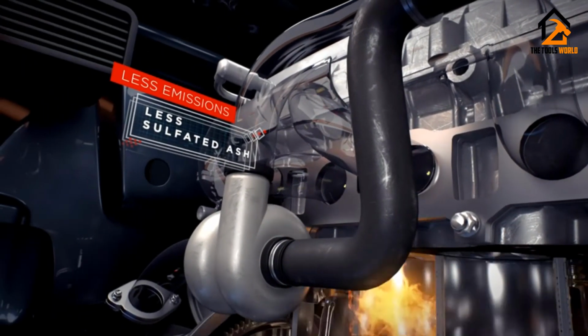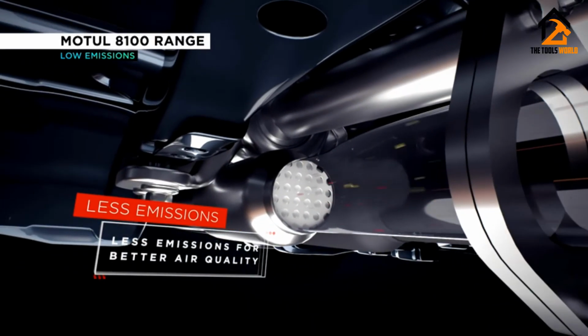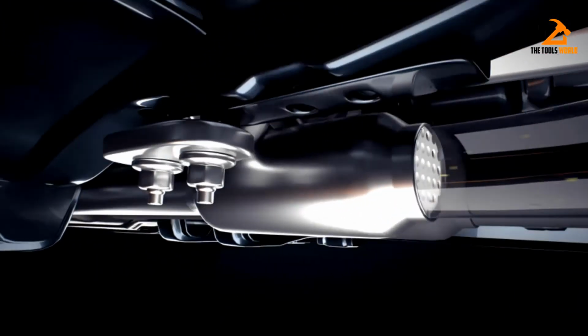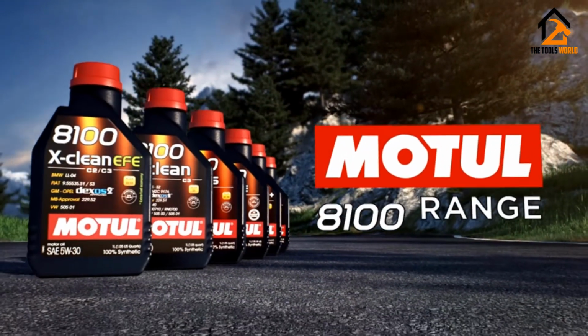For one thing, it works equally well with diesel and petrol engines. To top it off, it also meets the standards for BMW, Fiat, General Motors, Porsche, Mercedes-Benz, Renault, and Volkswagen. In all these cars it can help to maintain fuel efficiency.